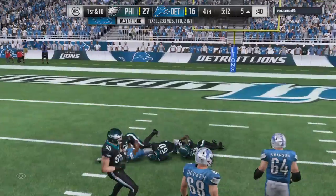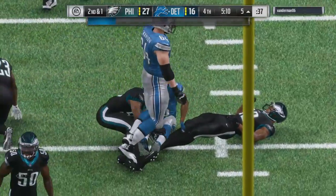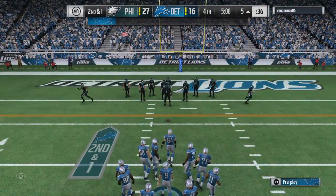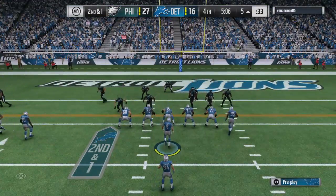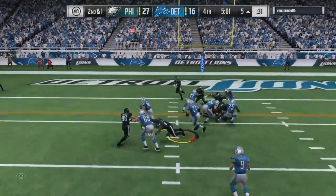Stafford. This will be caught at about the 6. Give him 9 there on the first down completion. Some think the teams really won't throw a slant route unless you have a receiver that has a lot of stature to him. But sometimes the little guys, they get lost in there. People can't really locate them.